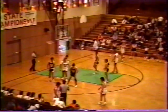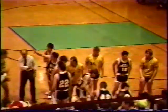The clock is running on the Panthers. He covered it well. He had a hand and a foot out there. Now we've got a timeout. 1:37 left to go in the third quarter. Yoncalla 52, Imbler 40.